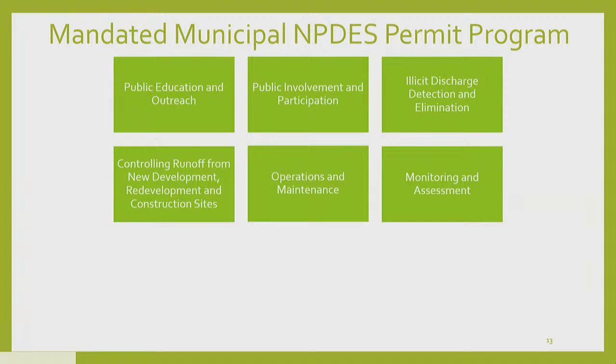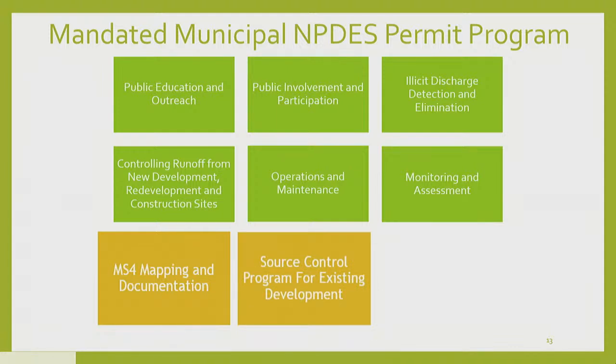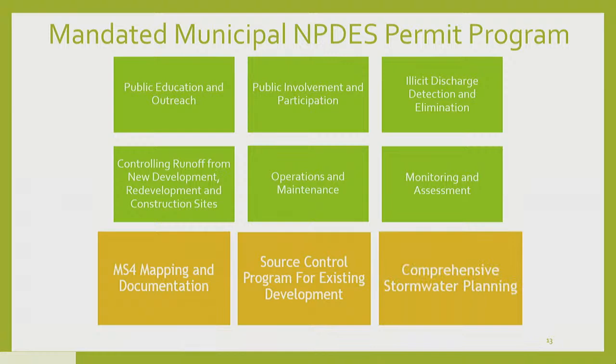But under the new permit, which was released in August of 2019, and it goes until July of 2024, we ended up with 3 new programs. And these permits are typically 5-year permits. And with each new permit that they implement, we end up with new programs we need to implement. So this time we have MS4 mapping and documentation. The MS4 is our public system. Source control program for existing development. And comprehensive stormwater planning. And I'll get into these in more detail as I walk through our audit process that we went through.